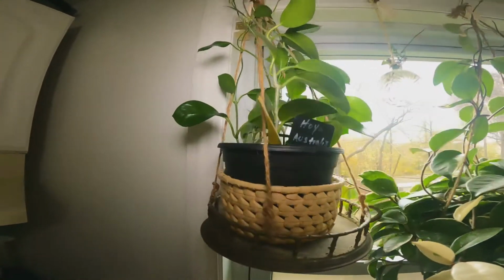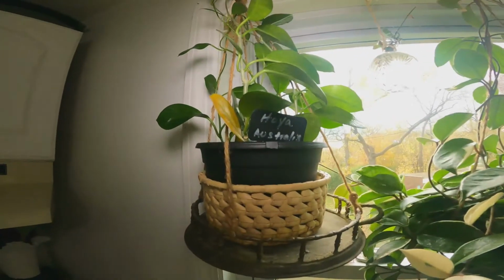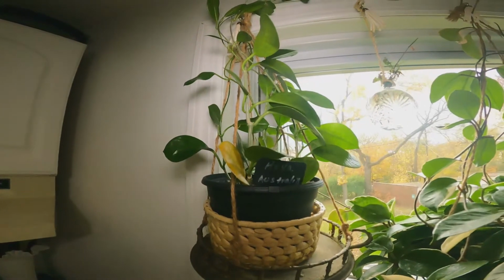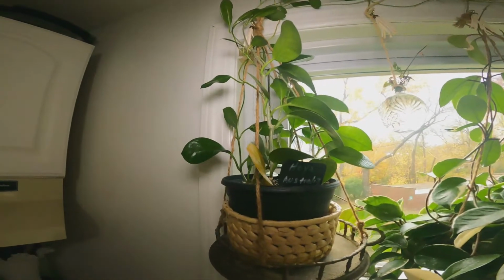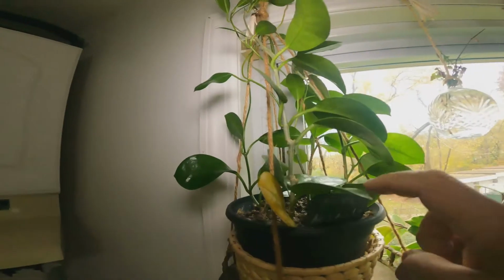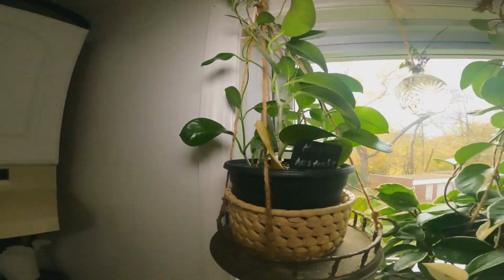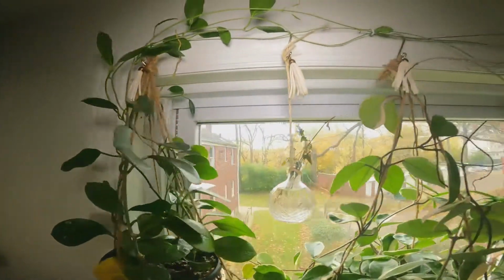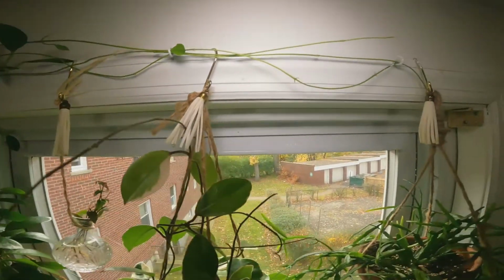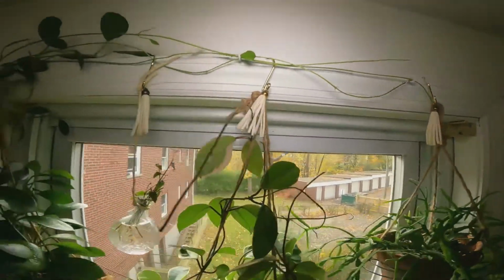Okay, so this is my Hoya Astralis. I purchased this in the summer. This is one of the Costa Farm releases. And I bought it. It's grown a lot since I got it. It was just a tiny little plant. It lost some inside, but the rest is just trailing. So you could see she goes all the way to the ceiling. She has a baby leaf coming out, and then she has more leaves coming out.